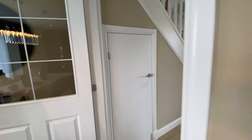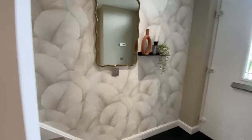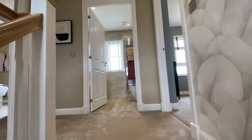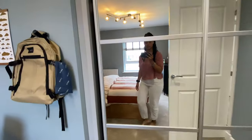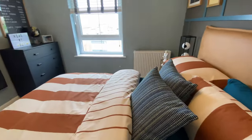There was wardrobe space in each and every one of those bedrooms, which is also very ideal for spacing. Downstairs, we had enough space to put away your Hoover and hang your coats. The lounge room was very spacious. So yeah, I feel like you get bang for your buck, basically.